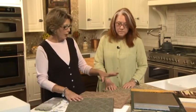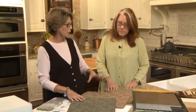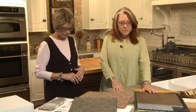So we have a whole array here. We're not limited like a few years ago, when green products were very narrow. Now they're mainstream. These are major manufacturers. Right. These are available at home centers. You can get these. So they're the same price. They're great.